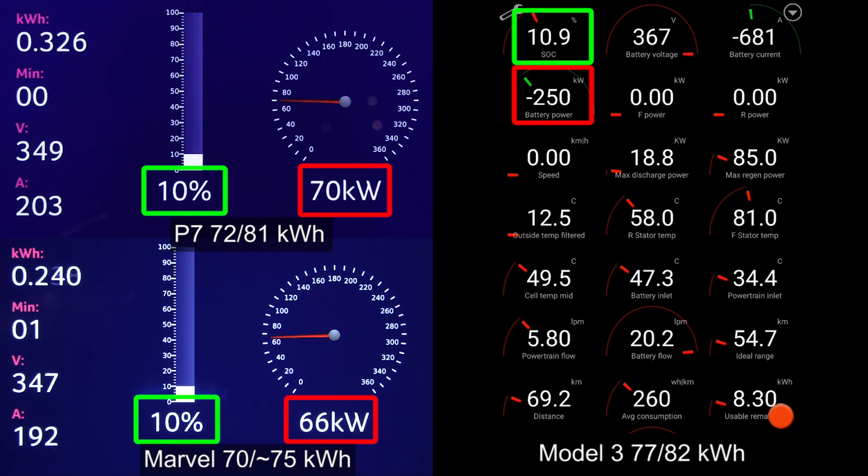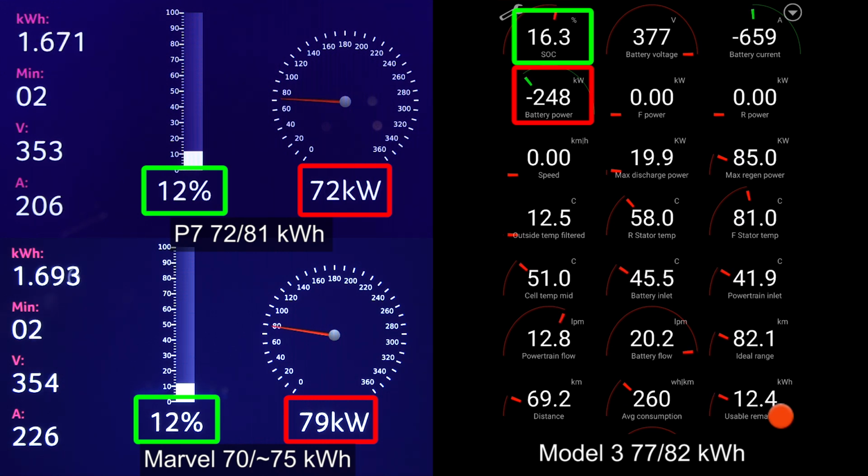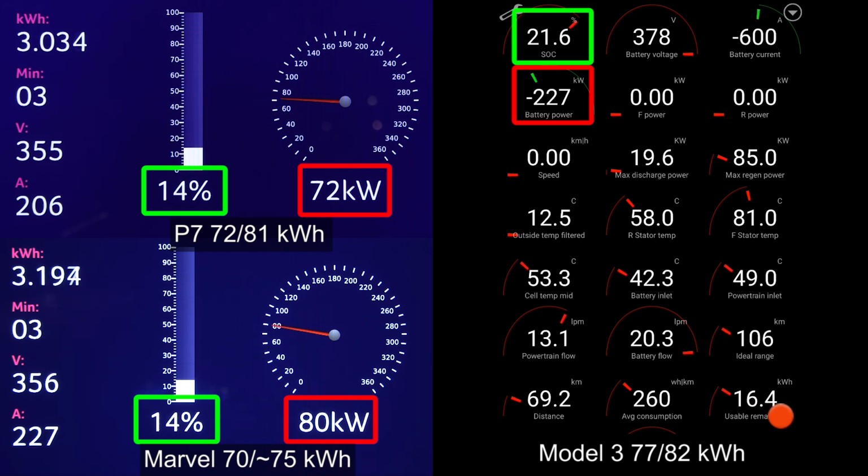So you see here we have the P7 on top, and then below it we have MG Marvel. I can include these two because they have somewhat similar battery sizes and similar prices, but Marvel is more like a crossover, whereas P7 is a sedan. But okay, I include at least another sedan, which is the Tesla Model 3. Similar price car, similar size car, but it charges way faster than the P7.